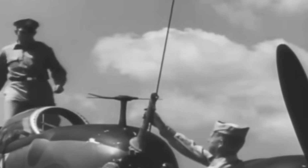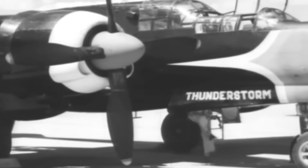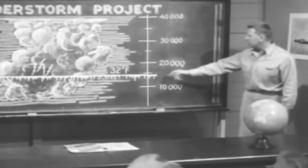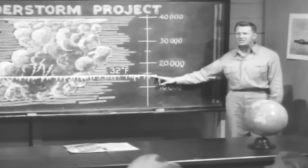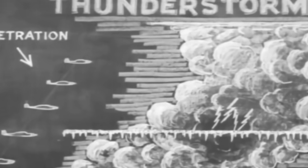After the war, the Black Widow was used in a joint study led by 4 U.S. government agencies: the Army Air Force, the Navy, the Weather Bureau, and the National Advisory Committee for Aeronautics, which later became NASA. One project, Operation Thunderstorm, focused on the exploration and study of thunderstorms and how to protect military and civilian aircraft during them.